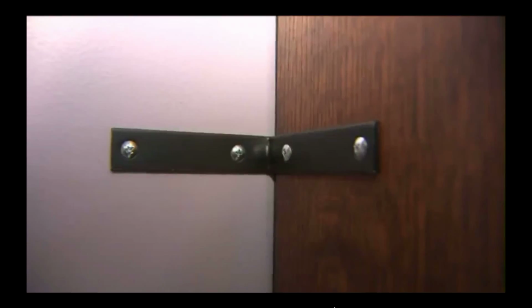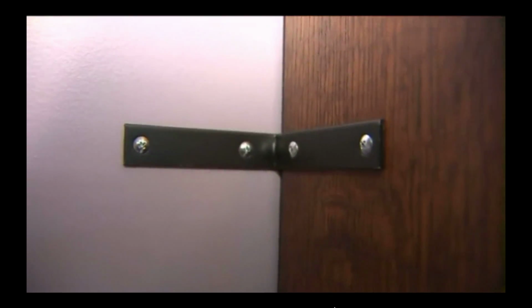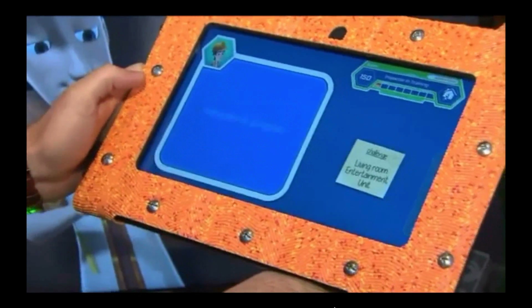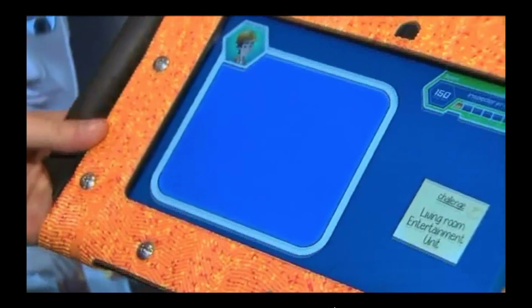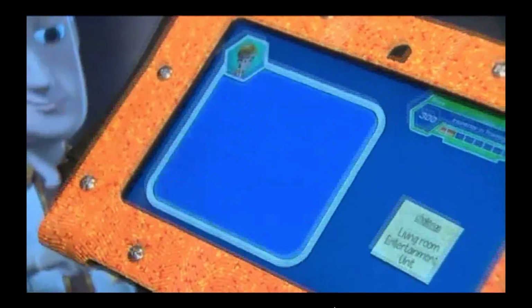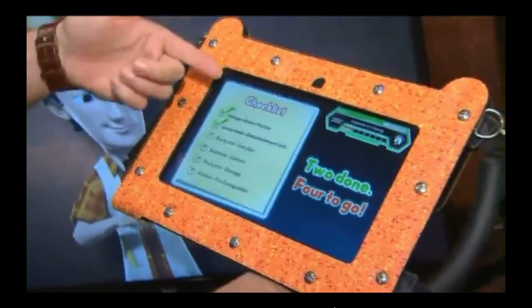There it is. There it is. So, all right, so wait a minute now. All right, so we spotted them. So we go back to our tablet, and yes, they are on the unit. So yes, the inspection is in progress. And look at that, we got it correct. That's fabulous. You hit okay? And it takes you to another part of the house. Different question. So that's our check.